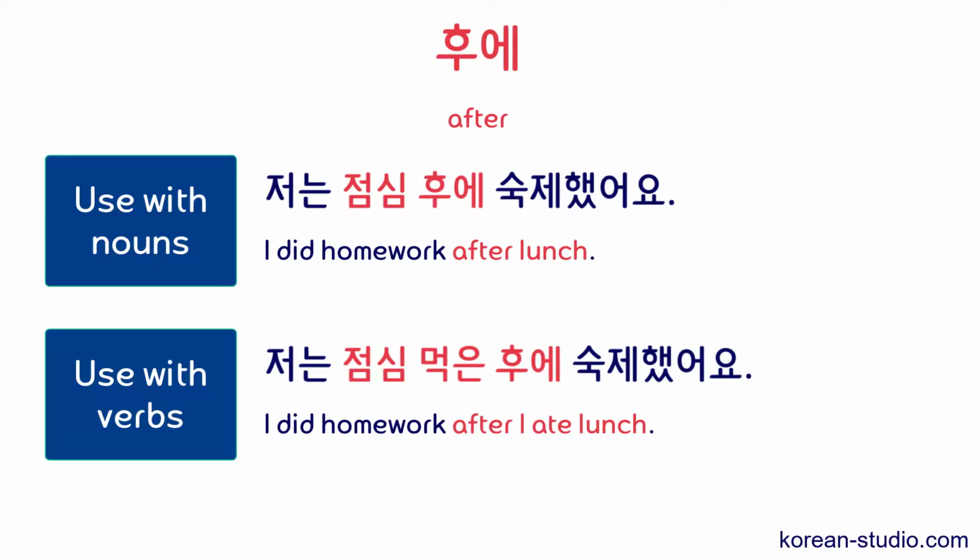Let's now take a look at how we use 후에 with verbs to sequence two actions. 저는 점심 먹은 후에 숙제했어요. I did homework after I ate lunch. To sequence two actions, we add 은 후에 to verbs. So 먹다 combines with 은 후에 to form 먹은 후에. And this means after I ate lunch or after eating lunch.